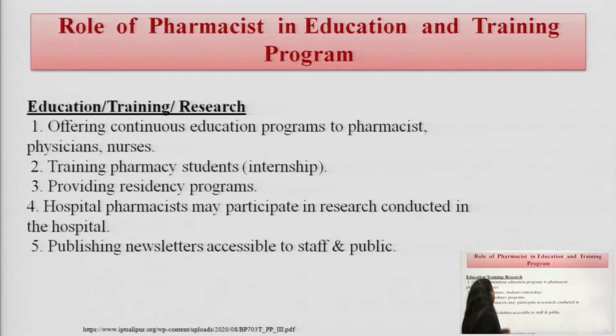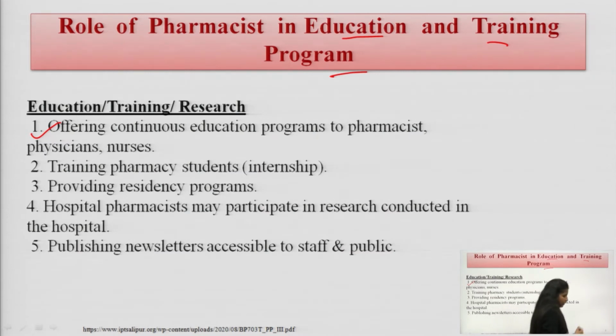Now coming to another main topic, the role of the pharmacist: how pharmacists are impacting education and training programs. There are some important points we'll discuss. Point number one, they are offering continuous education programs. To whom? Of course, to pharmacists, students, physicians, interns, and nurses, for administration purposes: how to administer the drug, what the side effects are, and any new brands. All these things can be assisted for pharmacists, physicians and nurses.